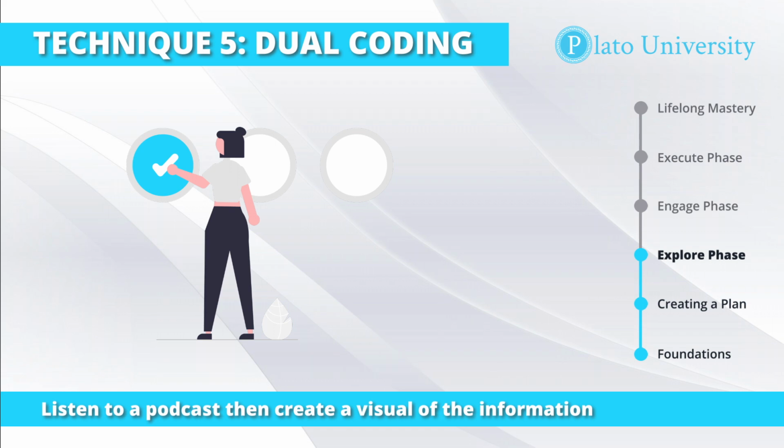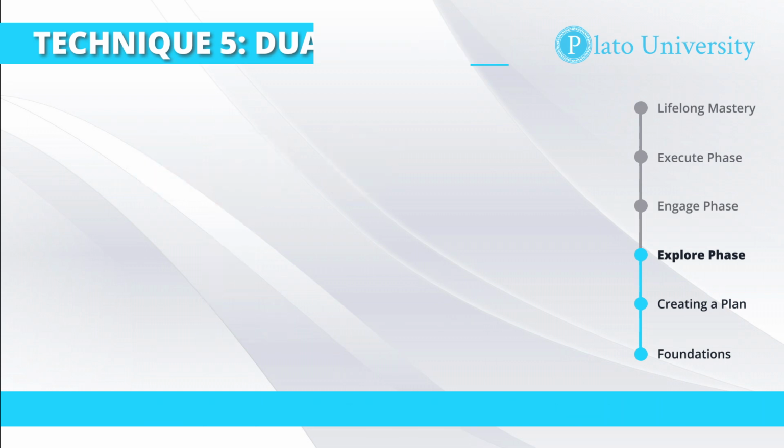So I recommend maybe listening to another podcast and trying to draw out the concepts that they're talking about on a piece of paper. This way you'll encode it by listening to them, but also engaging in something known as the generation effect, which we'll cover much later on, but creating something new visually in order to embed it into your long-term memory.